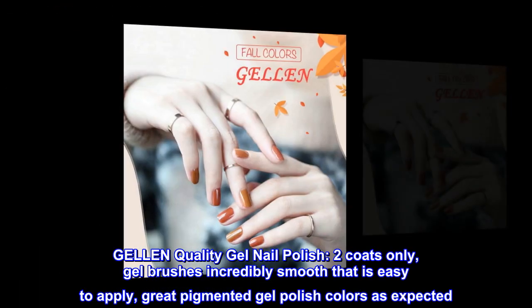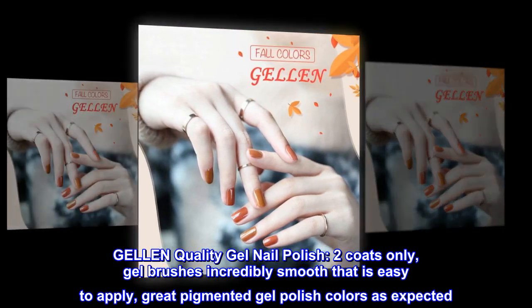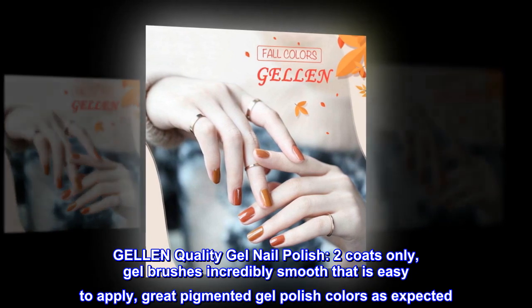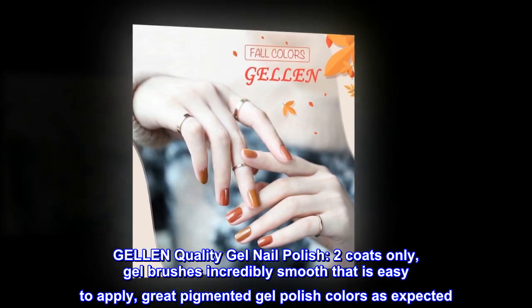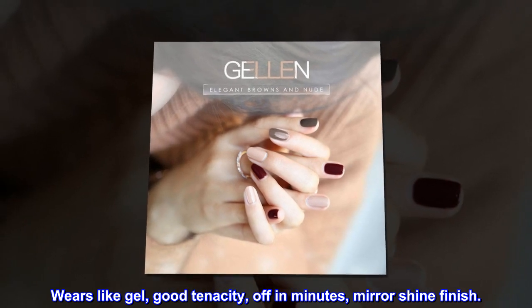GELLEN Quality Gel Nail Polish. 2 coats only. The gel brush is incredibly smooth and easy to apply. Great pigmented gel polish colors as expected. Wears like gel, good tenacity, off in minutes, mirror shine finish.